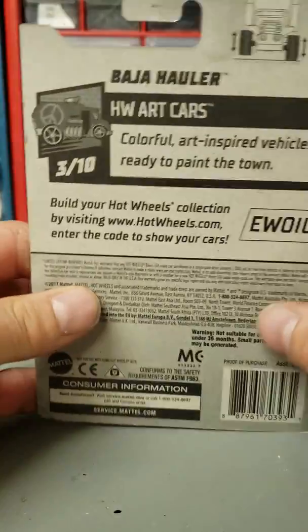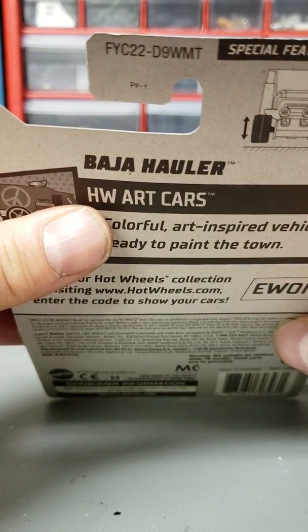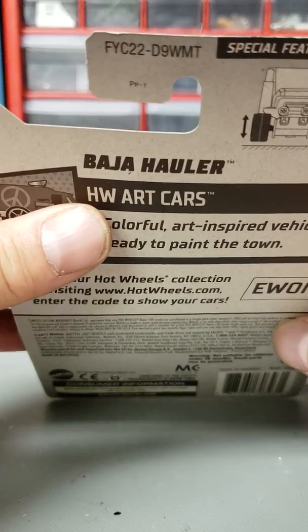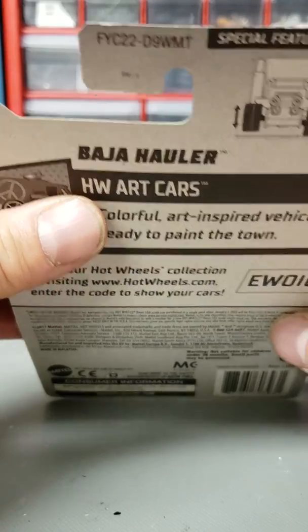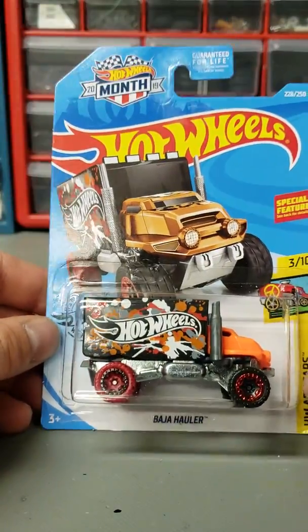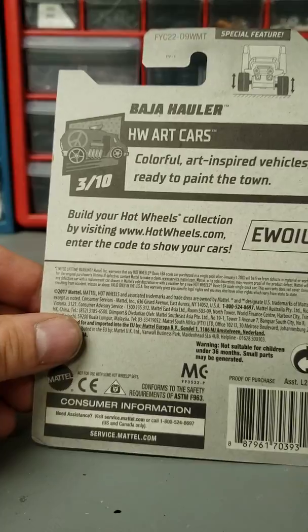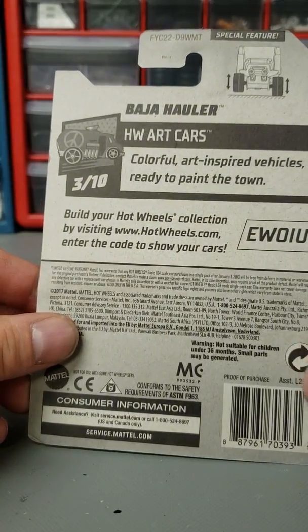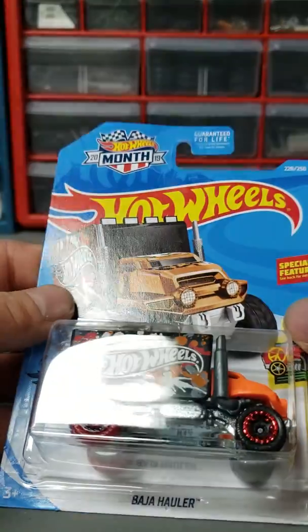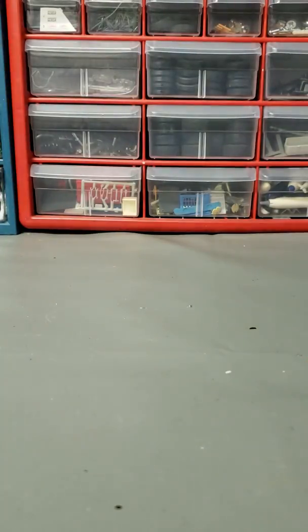Like I said, they all have the same thing up here where it says D9WMT. One of these days I'll figure out why those are on there like that, but I'm pretty sure it's P case. So it doesn't matter to me. They're not international cars because it doesn't have anything on them. It says that, and they got the guaranteed for life, so I know they're U.S. carded ones, because I don't collect the international cars. I just don't like those.